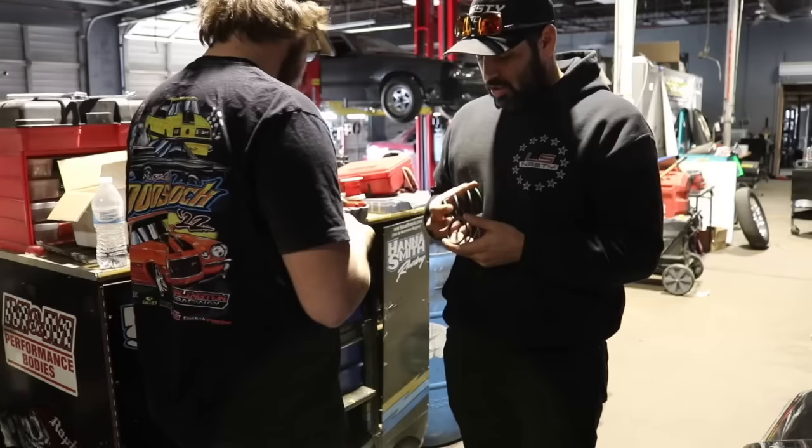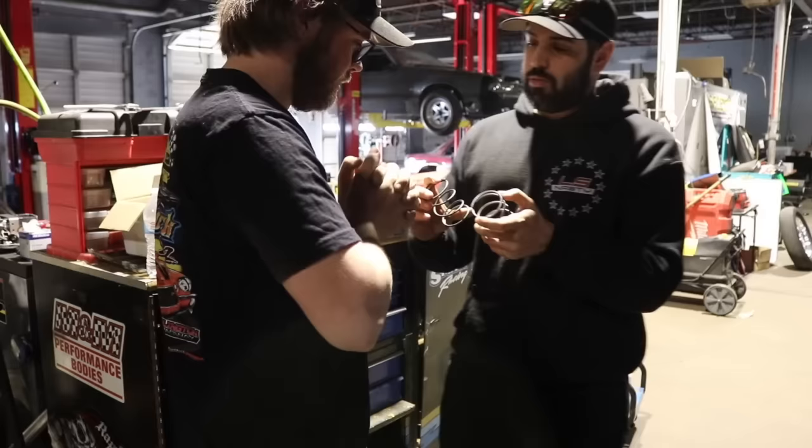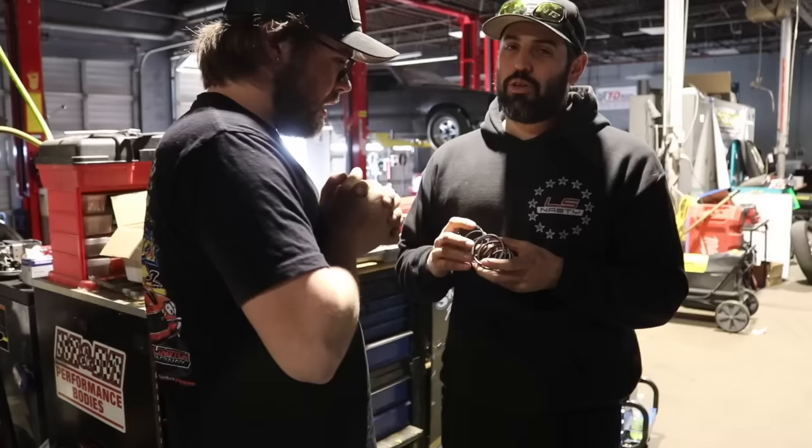They have this awesome color code on that one. Oh yeah. Well, you could stack them too. It's like a tuner for your diesel truck in 2004.